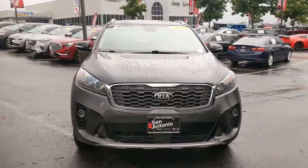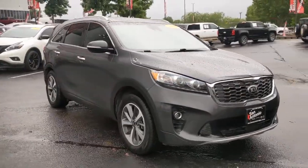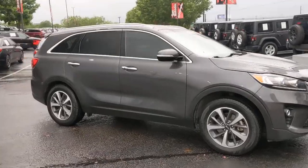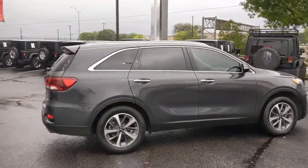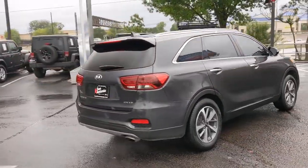Get a feel for the 2019 Kia Sorento. With less than 60,000 miles on the odometer, this vehicle stands out from the rest. Answer the call to adventure in this sleek Sorento.